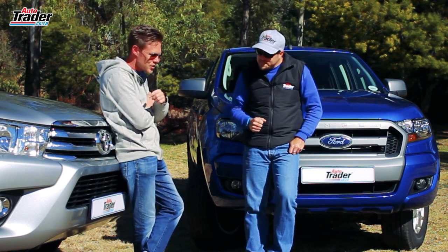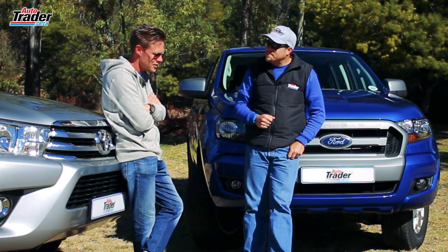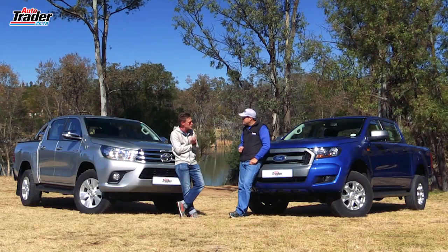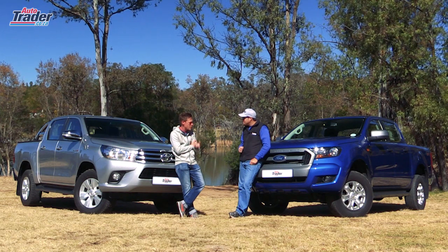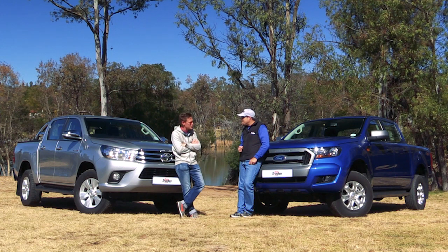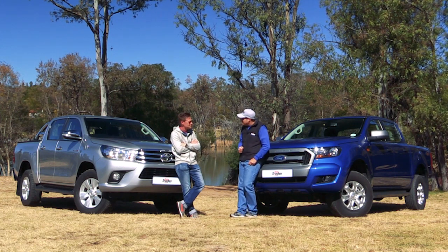It's very car-like. It is very car-like, and I think initial perceptions is that the drive is considerably better, especially on the road. It's quieter, it's more composed, and I mean the motor is absolutely silky smooth. Well, let's see.